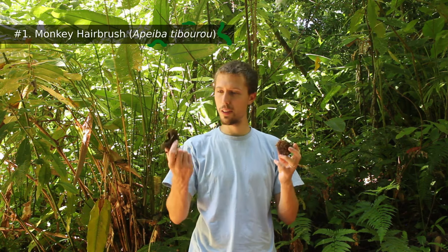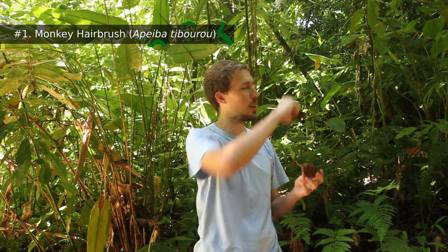Do you ever wish you knew more about a monkey's hair care routine or its cooking pots? Well, today I have just the plants for you. And speaking of monkey hair upkeep, this is a monkey hairbrush. It's the fruit pods of the tree right behind me there.